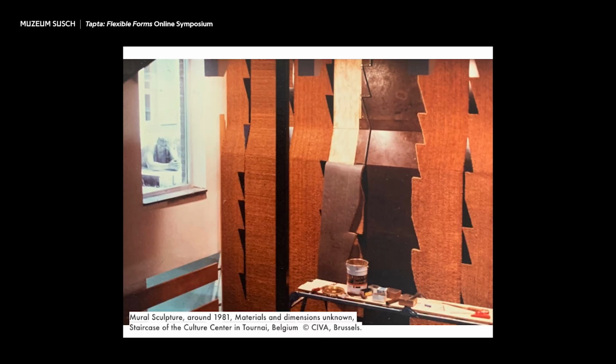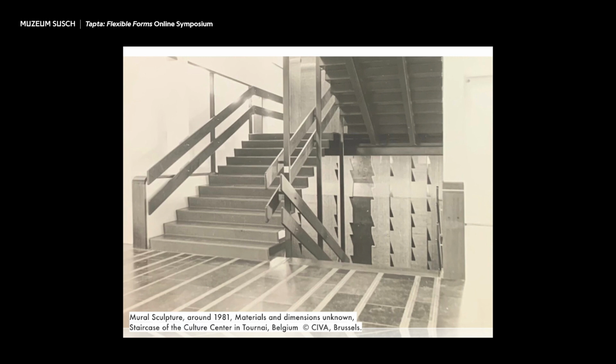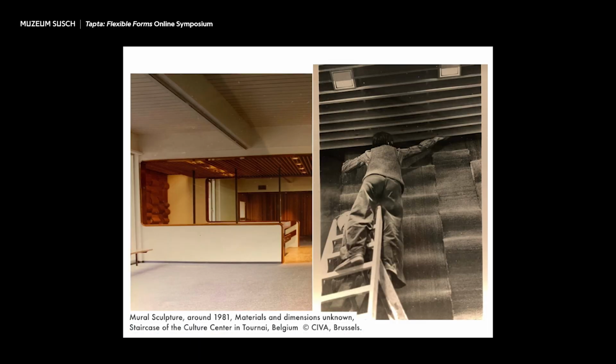The pieces consisted of two textile frescoes that were directly passed into the walls of the two flights of stairs. On the lower level, the shapes were used to echo the rhythm of the steps, and the tones of ochre were made to resonate with the wooden banisters.